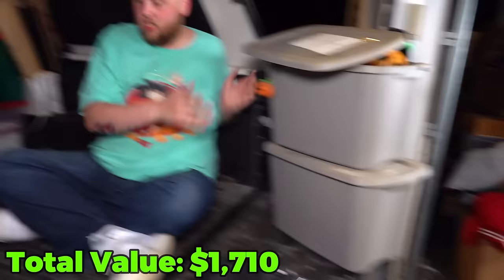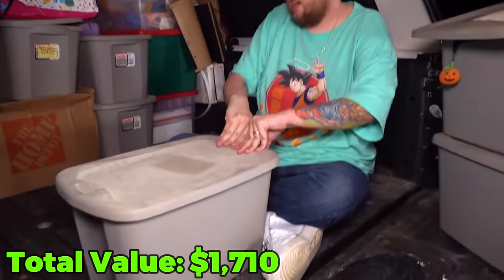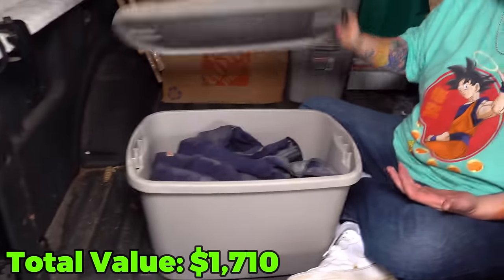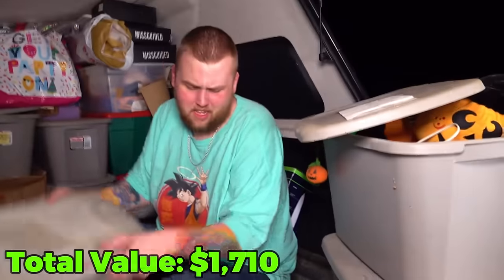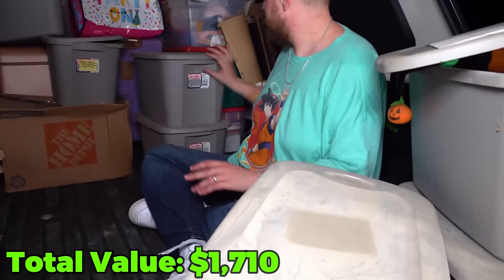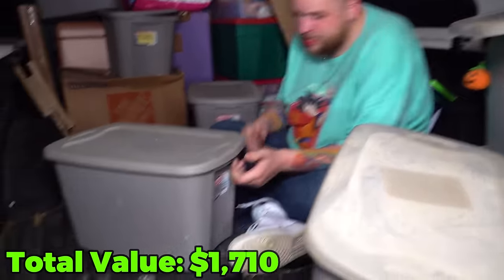I'm just going to pull down these totes over and over again. So light. It seems like they're going to fit everything in one. It's one jacket. It's really dirty. Why? Just why? Whoa, this one's heavy. 10 million pounds. How do they go from nothing to like 10 million pounds?